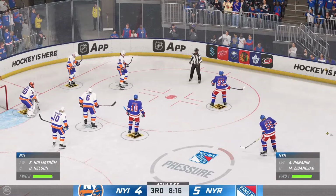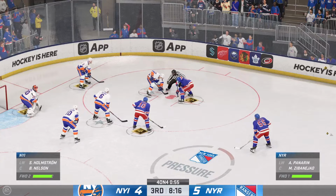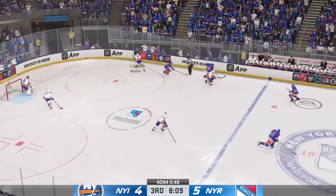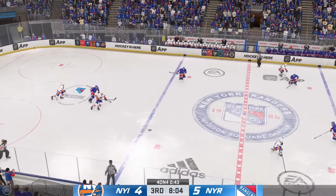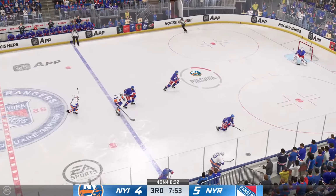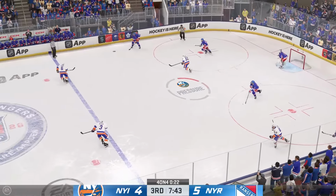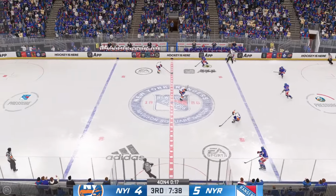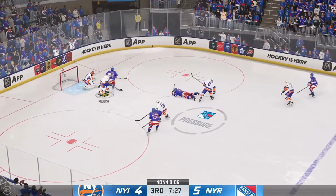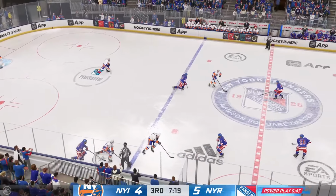More than half the frame has been played here. One goal game here. 5-4 is where we sit. And they take possession after the defensive zone faceoff. Quick pass across to Holmstrom. And sends it just out of reach. The Rangers gain control of the puck against the wall. Great cross-ice pass. Puts it on net. Grabbed along the board by Nelson.